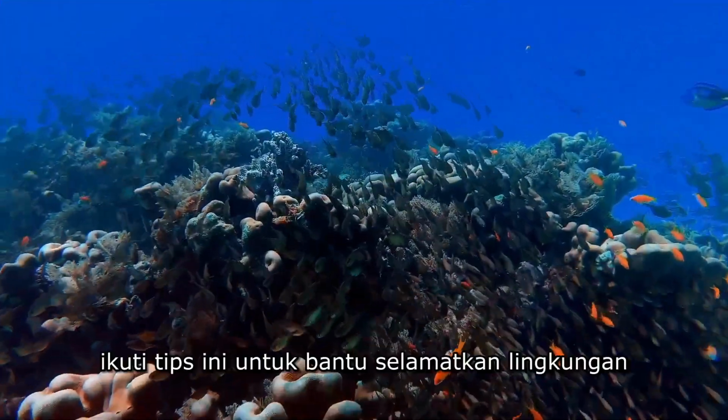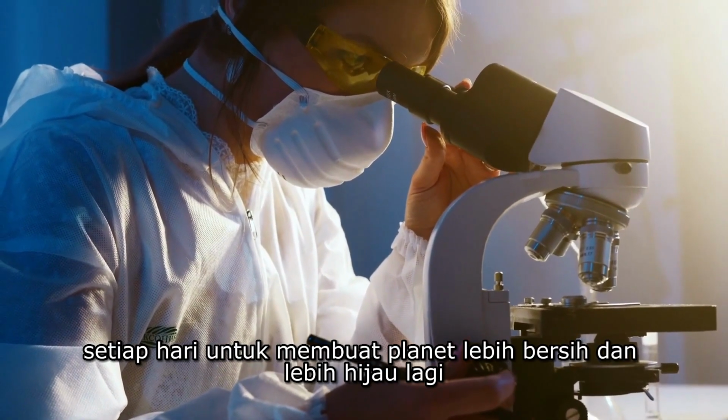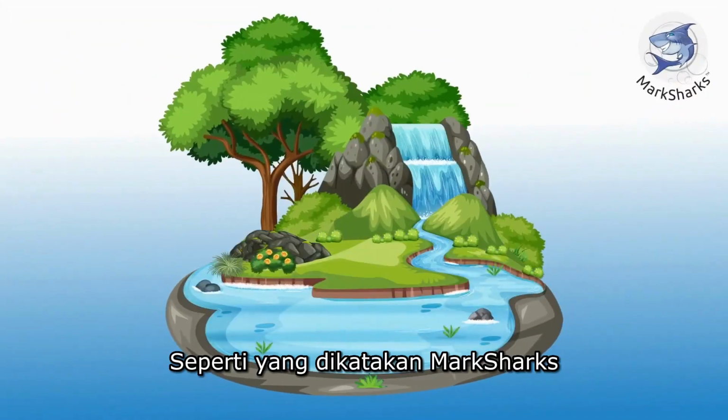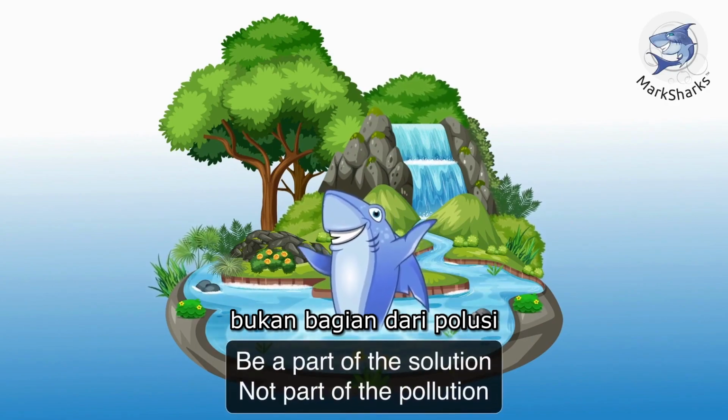And that's it. Follow these tips and help save the environment and increase our chances every day of making the planet clean and green again. As MarkSharks says, be a part of the solution, not part of the pollution.